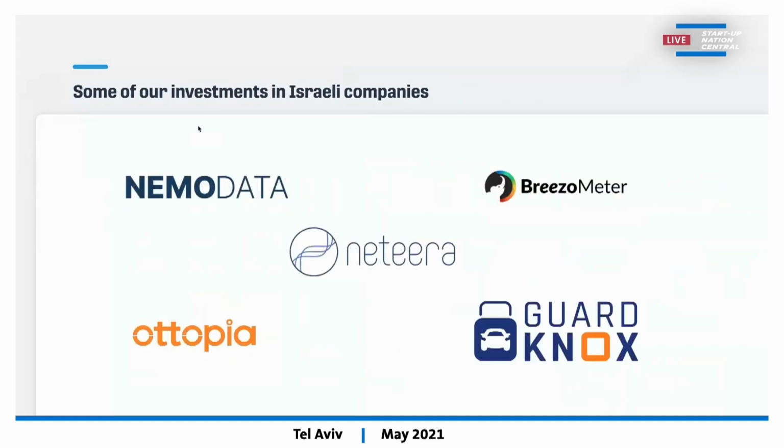Yes, and the next thing I would like to highlight is some of our investments in Israeli companies. So this is really just a snapshot, and we have more than that. Here you can see a few companies that we invested in from Israel, like Netera, the vital signs sensing startup, then Autopia that is working on a teleoperation platform, Nemo Data that is a fleet maintenance software platform, Breezometer, the air quality software, and then Guardnox, that is a cybersecurity company.